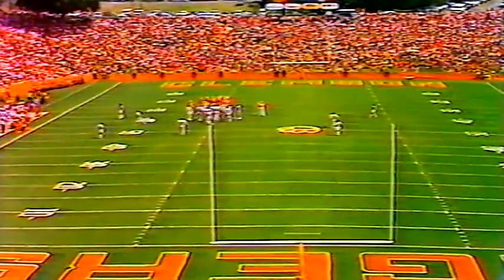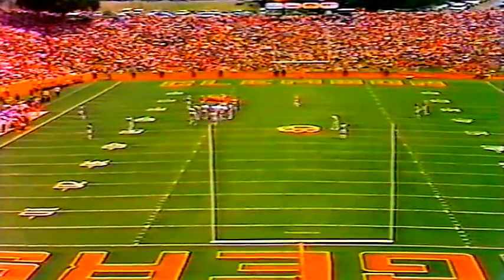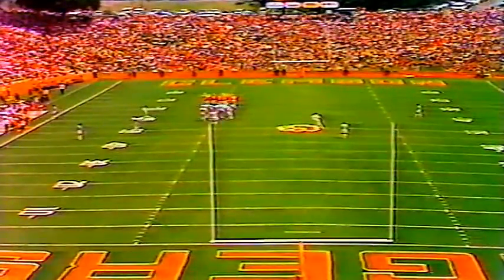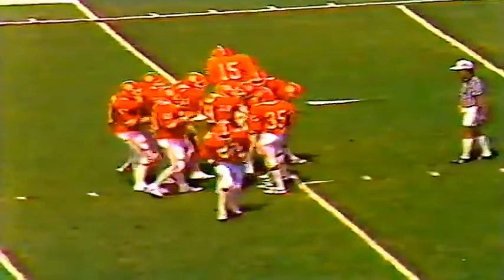Well, there must be, Scott, an underlying bit of dampness on that field because we've seen players from both sides thus far slip down as they tried to make their cuts. Yeah. We had some heavy rains over the past few days.